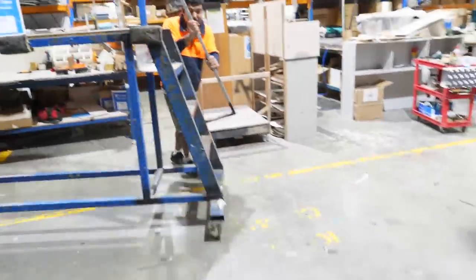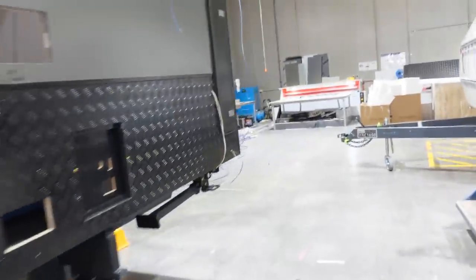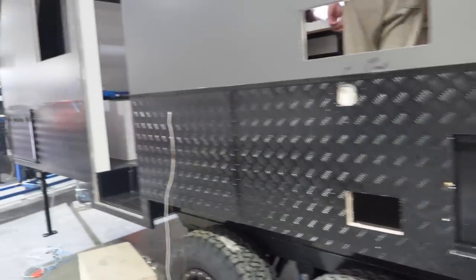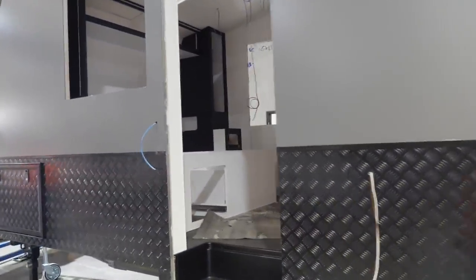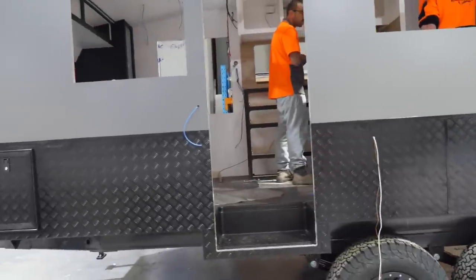Windows are still to go in, and like I showed you up front, we've got the hatch on already. Let's swing around the front. Other hatch side is on. Oh look, we've got a bit of storage in the back here, which is going to be pretty cool. And then yeah, windows are not in. So yeah, there's a few boys working on it today.